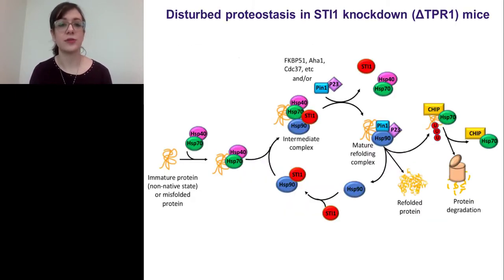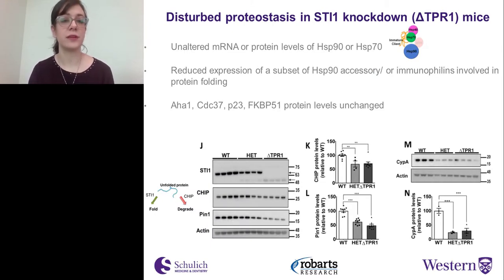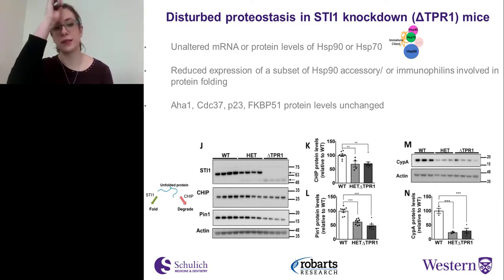As I mentioned, STI1 is really critical for the coordination of an immature client between Hsp70 and Hsp90. So we wanted to see if there were any consequences of reducing STI1 on this machinery. This is a schematic showing how STI1 is involved in the chaperone cycle in bringing a client, and a number of other co-chaperones and accessory proteins that are involved in this machinery that we will also look at. First off, by reducing STI1 levels by 80%, we saw that this had no effect on the amount of mRNA or protein of Hsp70 or Hsp90.